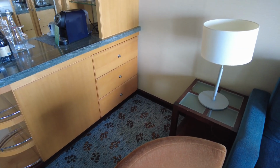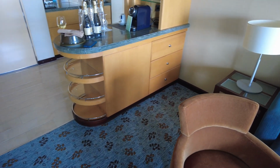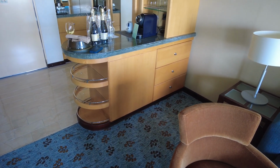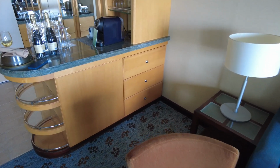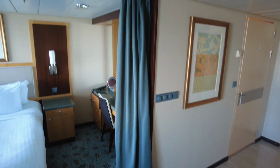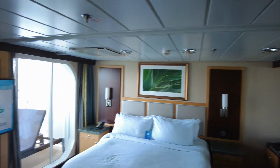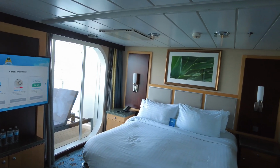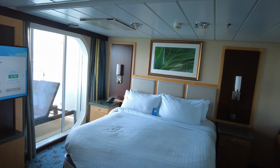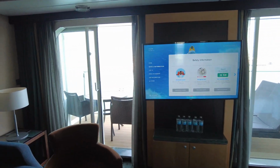Also, I wanted to point out 2 other features of the room. On the other side of this bar area, where the coffee maker and things are, there is additional storage. There's 3 drawers over there. And then on this other side, where the bed is, there is a curtain that looks like it will pull all the way across the room to block off the bed from the rest of the room. And then we'll go out to the balcony, which is a highlight of these rooms.